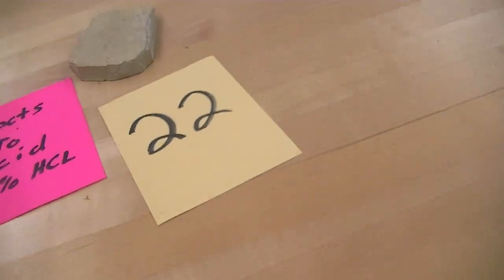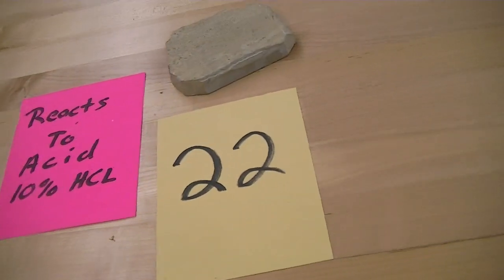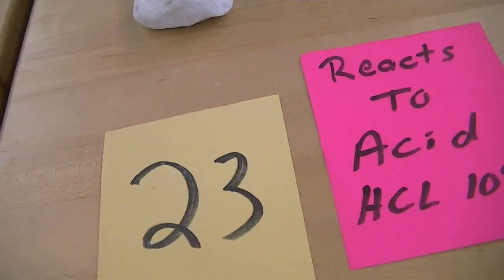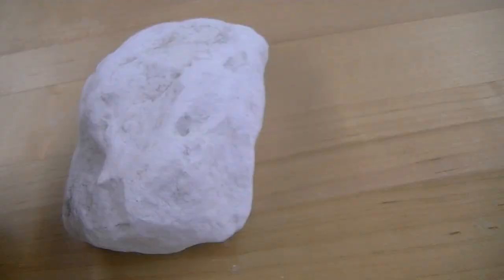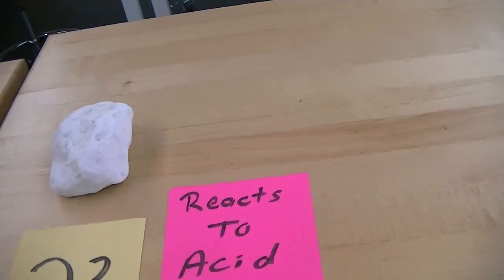Number 22, very thin layered. This is definitely a limestone. It reacts to acid, so anything that reacts to acid, I told you it reacts to acid, so you didn't have to drop acid on it. Another rock that reacts to acid is number 23 here, and this is chalk. Very soft, very lightweight, reacts to acid, but I don't want people putting acid on it because it would turn that white chalk into yellow chalk.